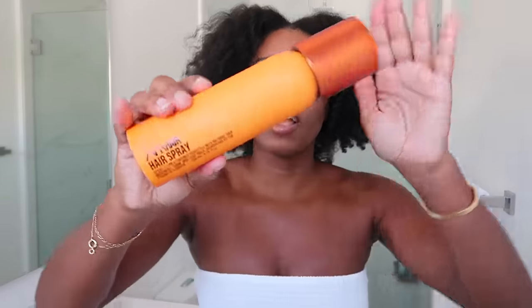But yeah, usually once I take this out, I spray it with some cold spray, but I forgot to do that this morning, so we're gonna do it now. And I will link this Zara hairspray. I've been using it for about a month now, and I actually really love it. And it smells so good, and I love the jars. So this is the Zara hairspray.